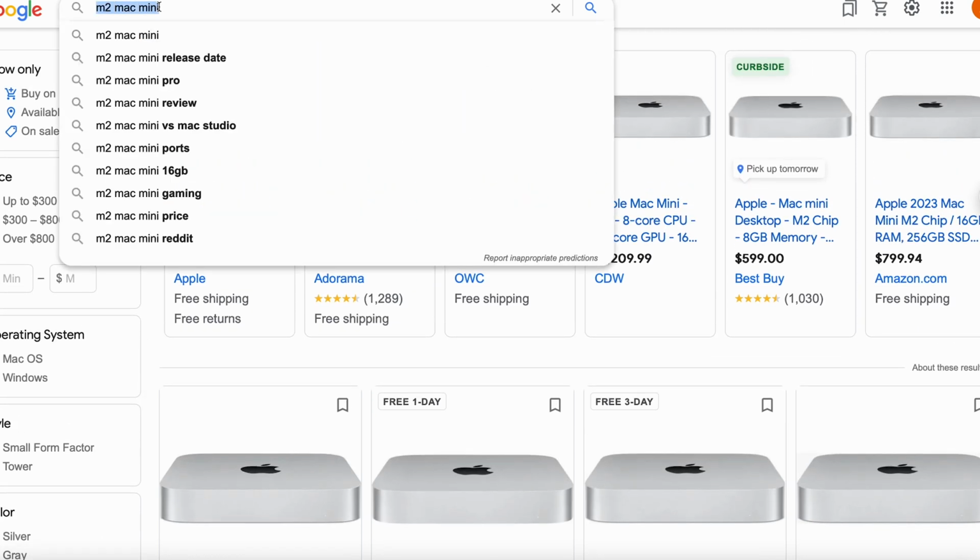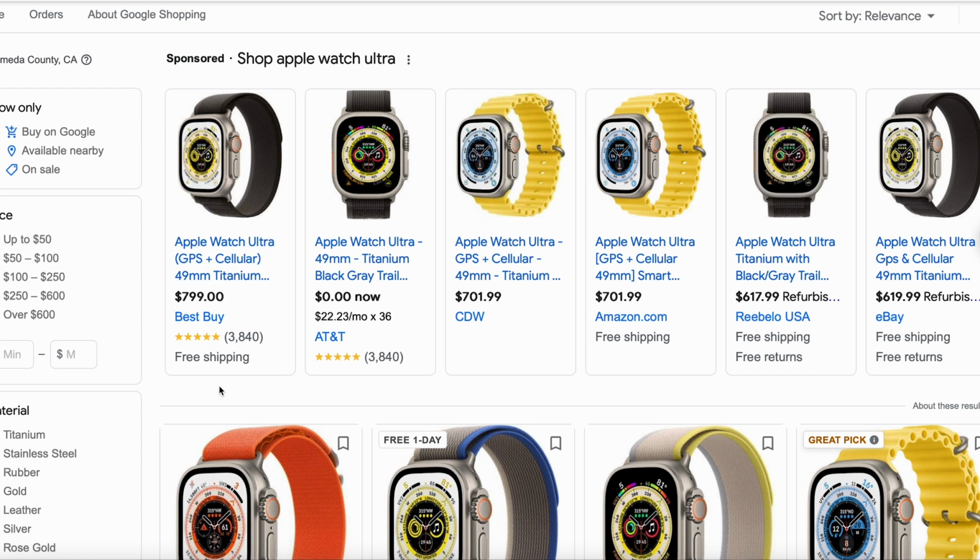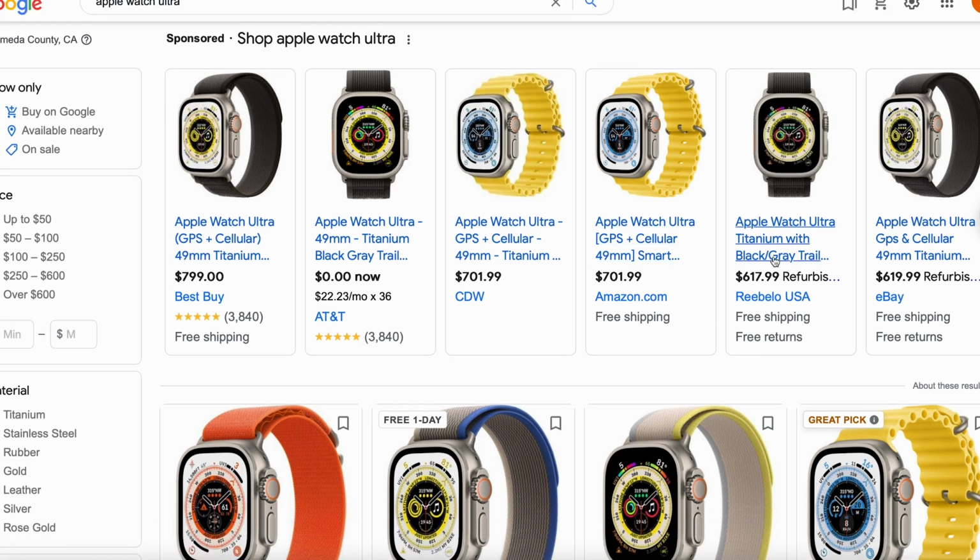For example, in searching for an Apple Watch Ultra, I can see that Best Buy sells it for $799, while a refurbished version of the watch from Rebola USA is $617.99. A simple Google search saved us at least $182 if you're okay with getting a refurbished version. But other than that, you can use Google's shopping feature to your advantage.